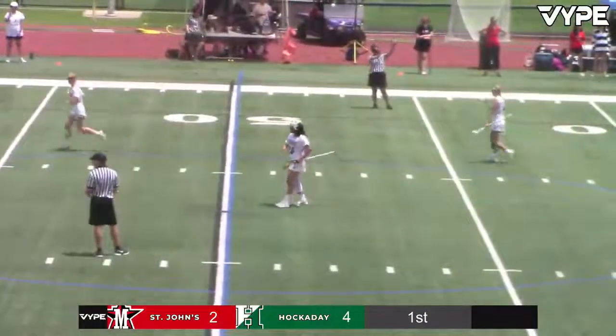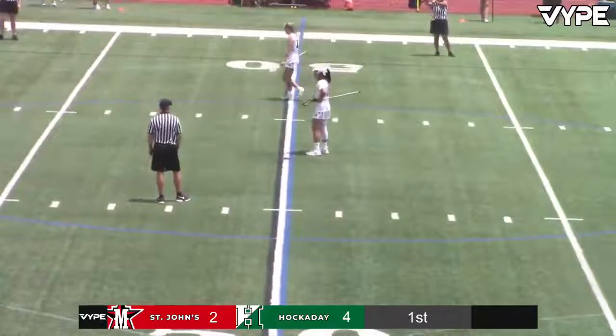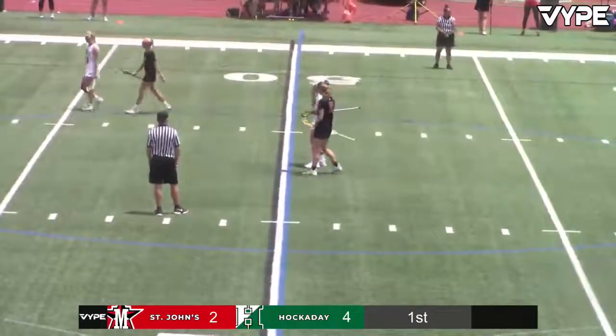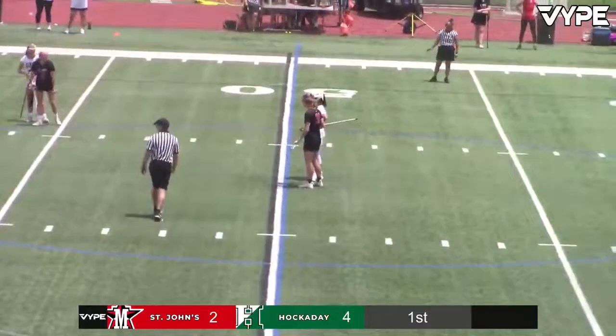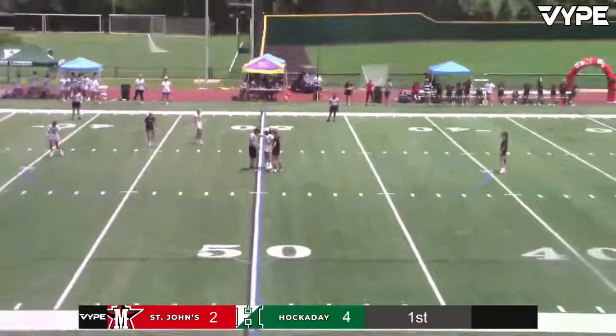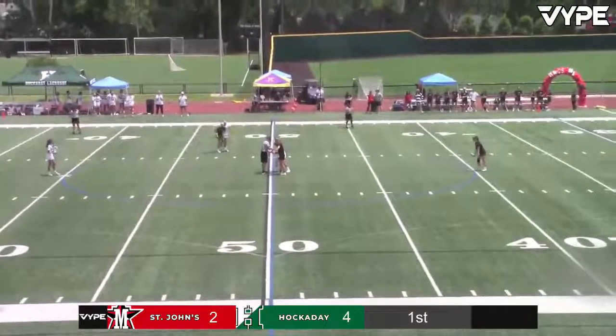Number 15, MJ Kwan, walking up to draw a circle, setting up the midfielders where she wants them. Let's see how St. John's responds to this. St. John's, number 31, stepping up for the draw. St. John's going to split their midfielders here. One on the top, where MJ's been drawing the ball to. One on the bottom, where she put the last ball.